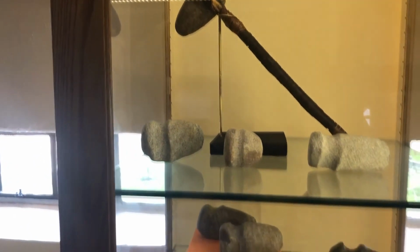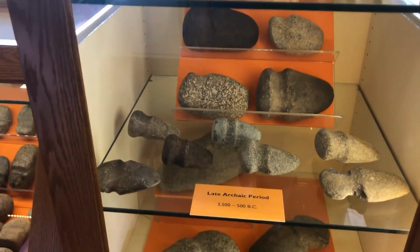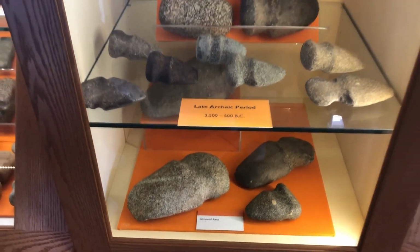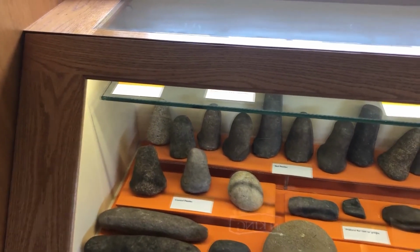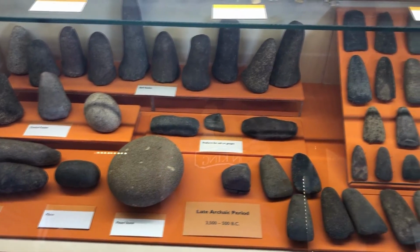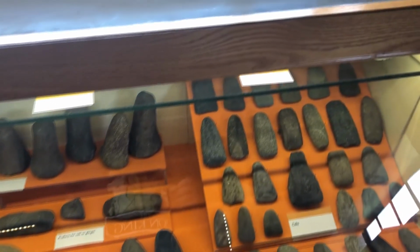So, late Archaic period. Huge. Oh yeah. Grooved axes. Pitted stone, mono, roller pestles. This is late Archaic period. Ooh, kelp.